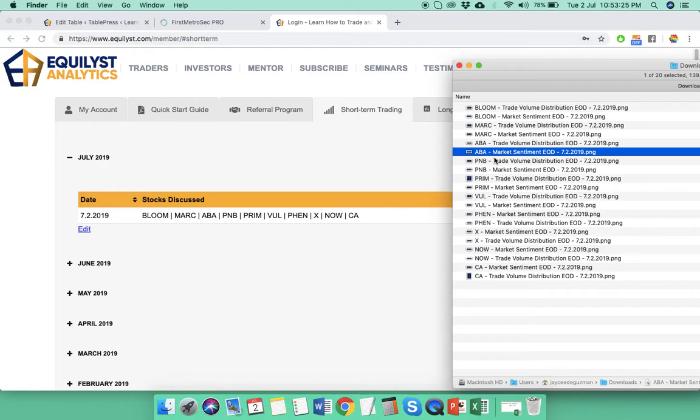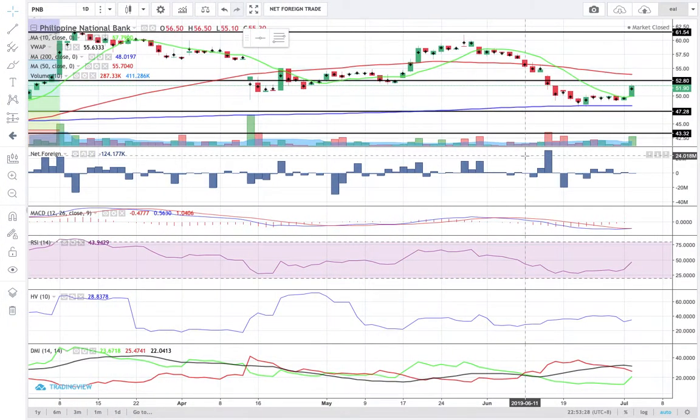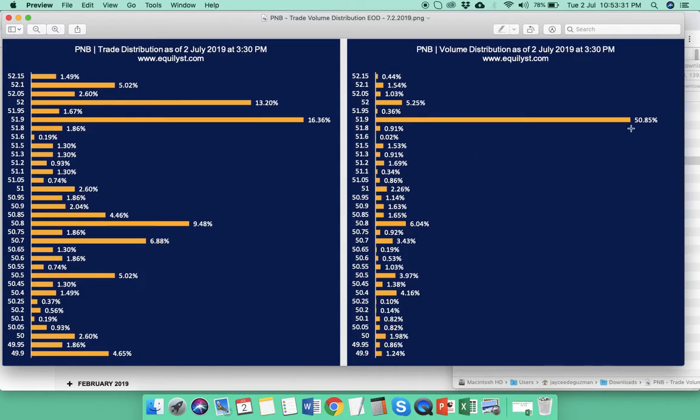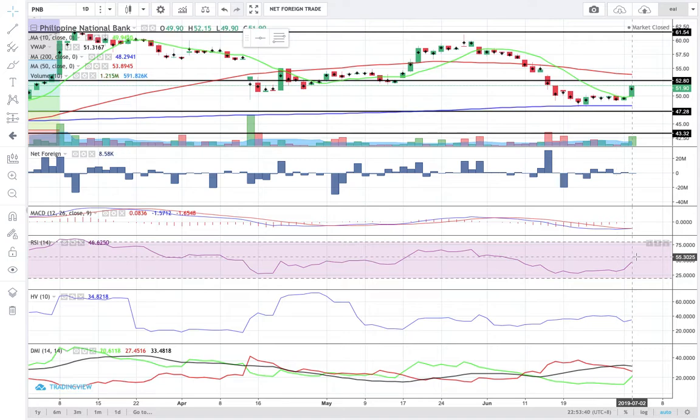Okay, let's check the trade and volume distribution chart if it will complete the 4-point criteria. The dominant range is between 51.9 to 52 in favor of the buyer. So it completes the 4-point criteria. So that's good. We got lots of bullish signals on PNB's chart.